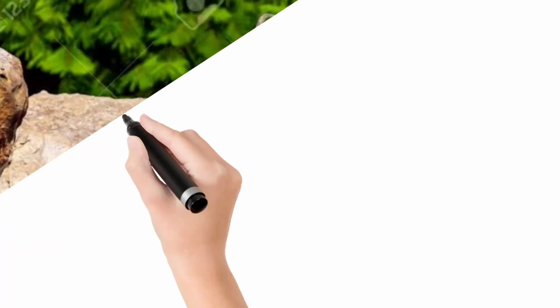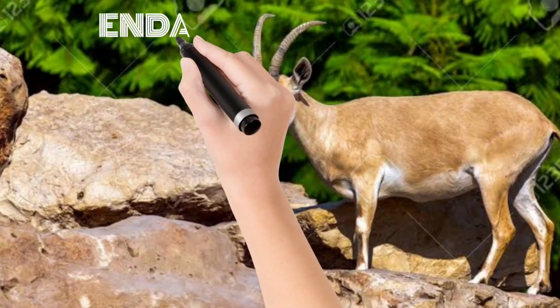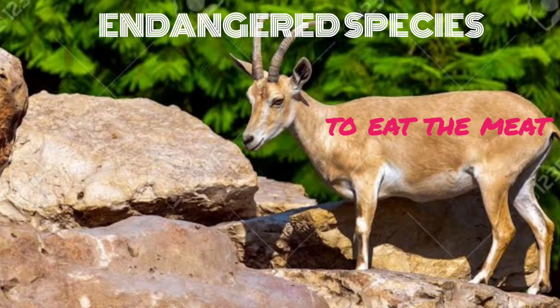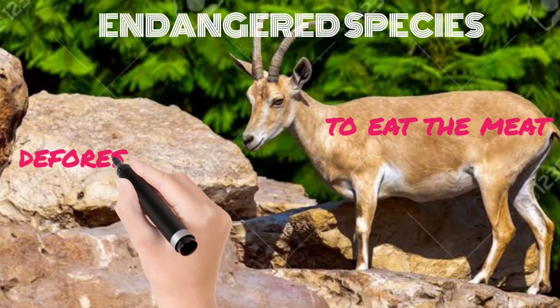The Gazelle Mountain Goat is an endangered species. The animal is hunted for its meat. Its habitat is also threatened by deforestation.